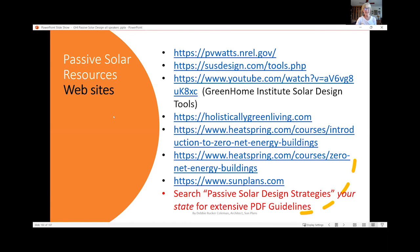Anyway, you see a lot of links there, but the one at the bottom does not have a link. And this is actually probably my favorite one. If I had to tell you where to go, even more important than going to look at my own website, would be to search "passive solar design strategies" and put your state in. These are some PDF guidelines that I basically started my passive solar design career out of. They're based on extensive research that was done at NREL in the 80s. And it's really interesting how a lot of that information is still good today.